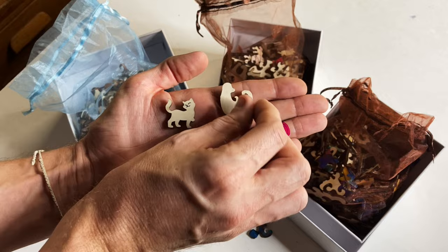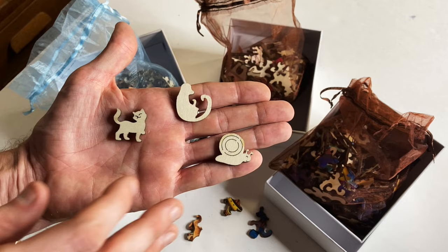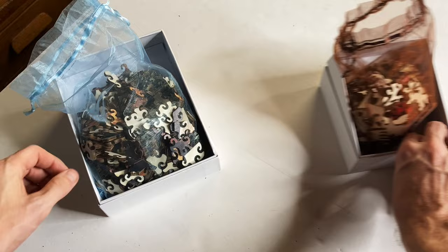So these are not the nicest wooden pieces I've ever felt, but given the price point, these are a lot nicer than what I was expecting, honestly. I'm pretty pleased with these. Since these all feel pretty similar, I'm gonna go ahead and just solve the one that I'm most excited about, which is the bigger one, this funky rabbit art.